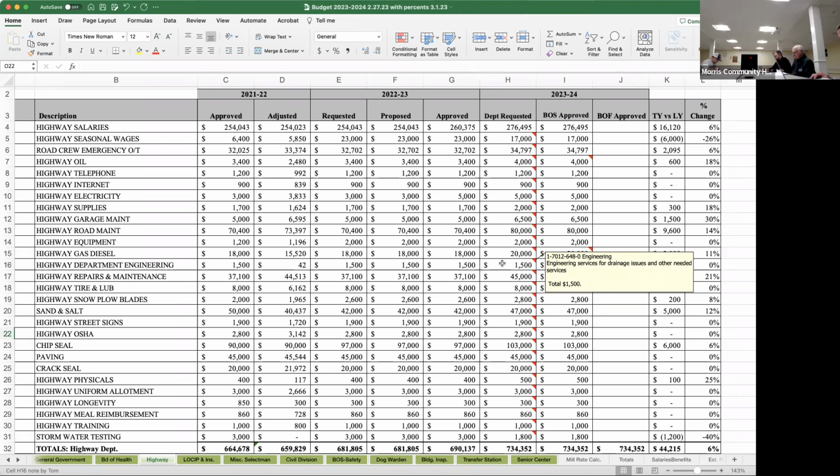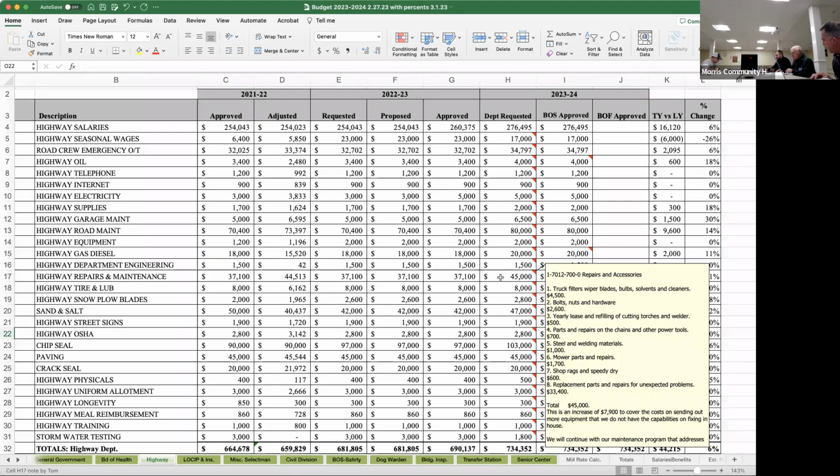Engineering services, yep, that's staying the same. That can cover if we have an issue with surveying, or to bring in someone for that? Yep, we use an outside service for that. Who are you using now? Lately we've been using Cardinal Engineering. They're part of the COG bid. They seem to be pretty good and they work well with us.